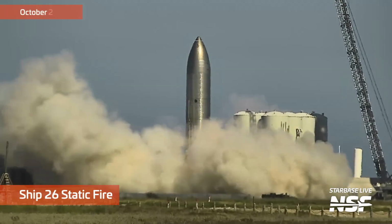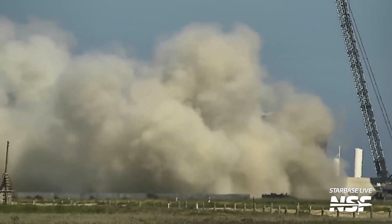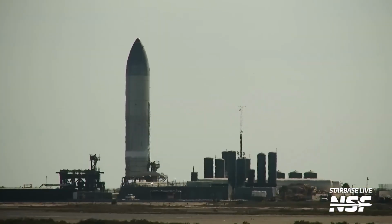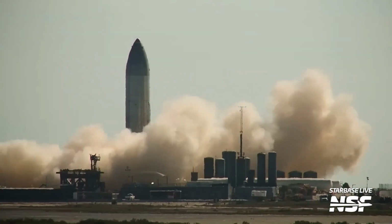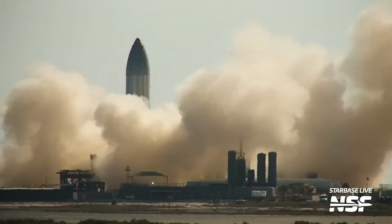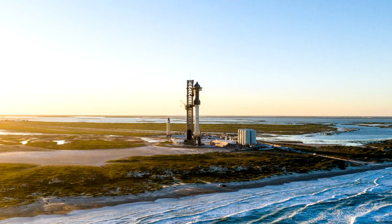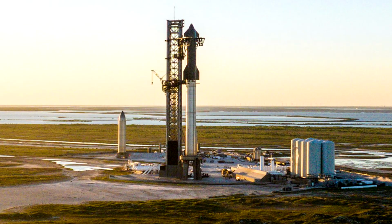SpaceX is likely conducting these tests because they currently have time on their hands. Authorization from the Federal Aviation Administration for the launch of Super Heavy B9 and Starship 25 has not yet been granted. Therefore, the company is currently testing hardware. We may see a wet dress rehearsal, a complete simulation of pre-launch activities, including fueling, next week.